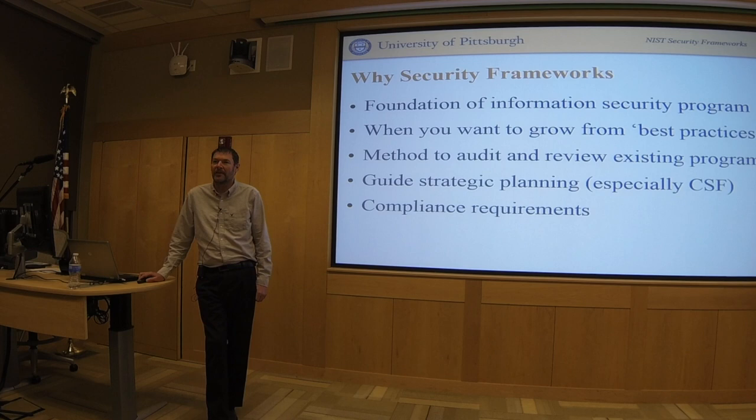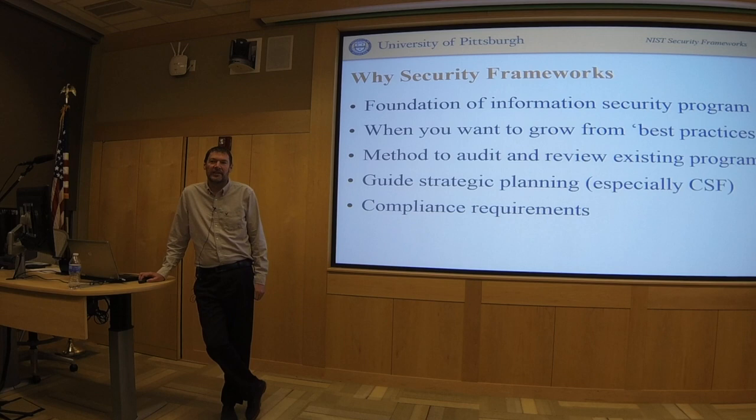Another use for frameworks is to guide your strategic planning, and the NIST Cybersecurity Framework is especially useful for that. I'll talk about that a little later, but they have this concept of a current profile, where you assess where you're currently at, and then a target profile for where you want to be and what areas you want to improve. You can then use that as a very easy gap analysis to help drive your planning activities.